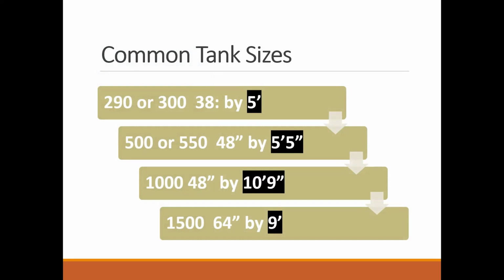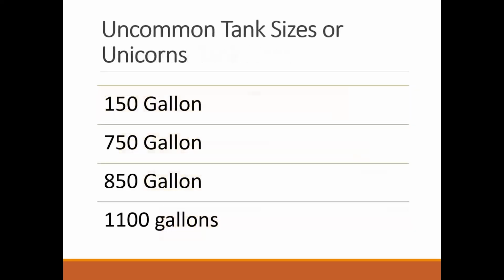A 1,000-gallon tank would be significantly bigger, and a lot of the tanks have a UL, Underwriters Laboratory label on the top that will tell you the size and where it was made. Also, sometimes the newer tanks have a sticker on them, okay? So uncommon sizes of tanks that you're probably not going to find, and to make you look smarter: a 150-gallon tank, about 355-gallon drums, that's not really a manufactured size, nor is 750, 850, or 1,100. I have seen a number of 750s in some unique circumstances, but it's very uncommon.